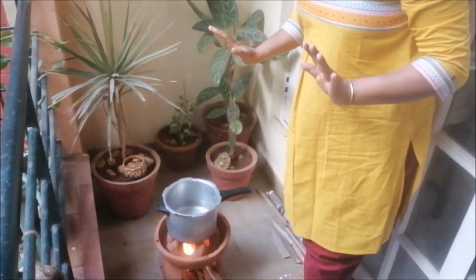really loud, the flame. So the water is boiling, so I'm going to be adding my rice, which I already soaked in water, the rice and dal. So the pongal, I'm going to be making the sweeter version of pongal, not the savory version.